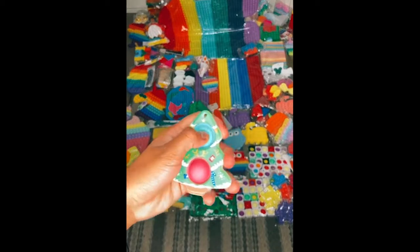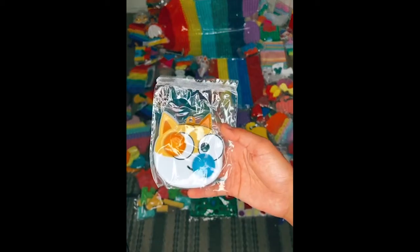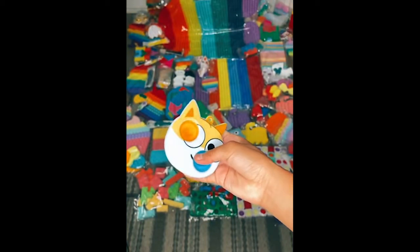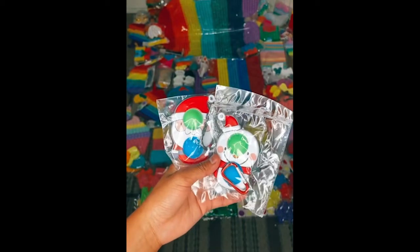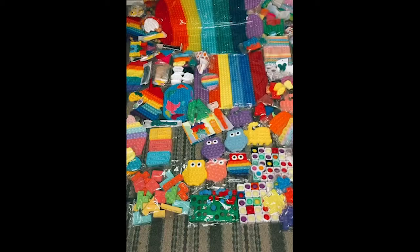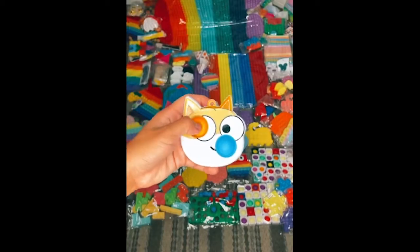Oh my gosh, guys, I love this. Now I think this is a reindeer. Guys, this one is so cute. And the last 2 are a Santa Claus and a snowman. Guys, these even came with keychains. Almost forgot this reindeer. Guys, I love the little antlers they added. Also, I think this one is a cat.